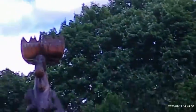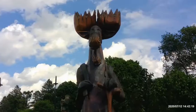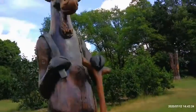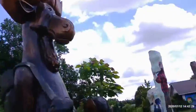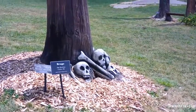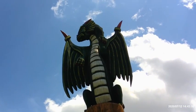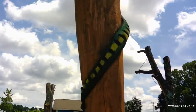I didn't notice this while we were over there. Why does it look like Bigfoot's covering himself? It's the backpacker moose. Newaygo, Michigan. Okay, all I've got to say is, whoever made this dragon, you're awesome. Look at that beauty. Ooh, that is sweet.